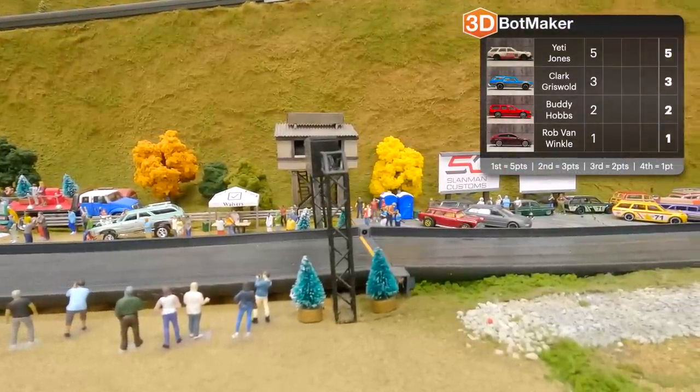What happened to Rob? He started in second and ended up in fourth. I don't know. He probably needs to get with his team, stop, collaborate, and listen to them.